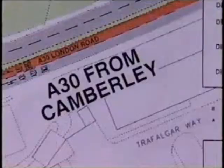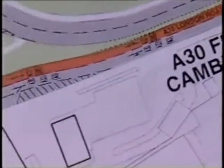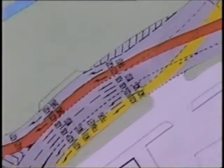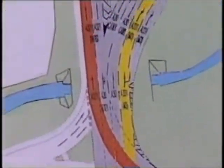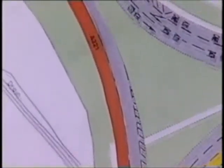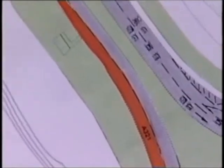We did look at the possibility of painting one of the lanes to guide people, give them better guidance towards the superstores, but in the event we haven't done that, and I don't think it's necessary, but it's something that we could have done and could be used elsewhere.